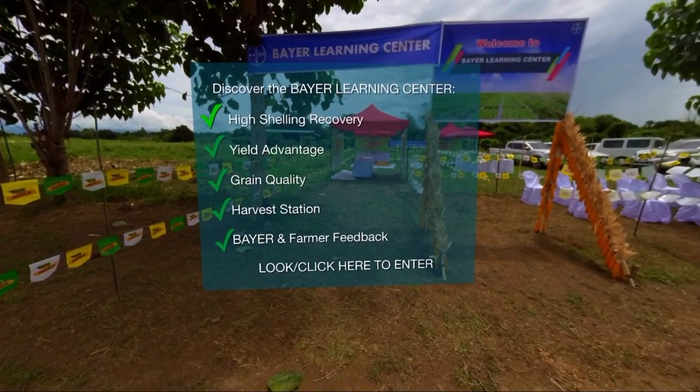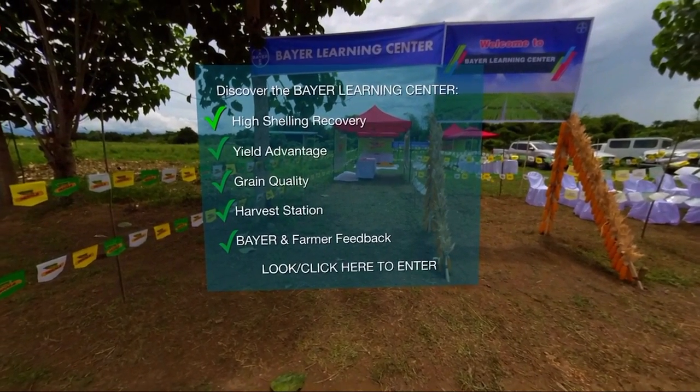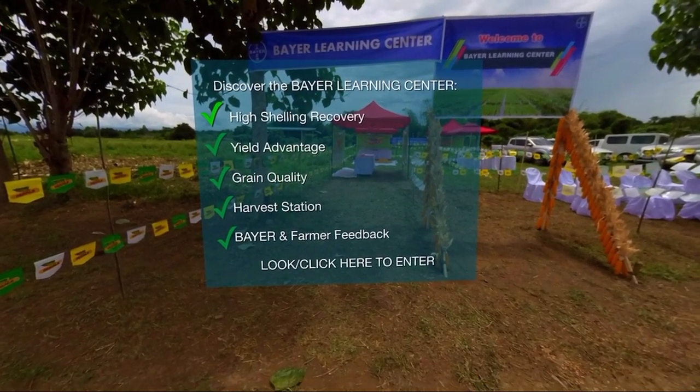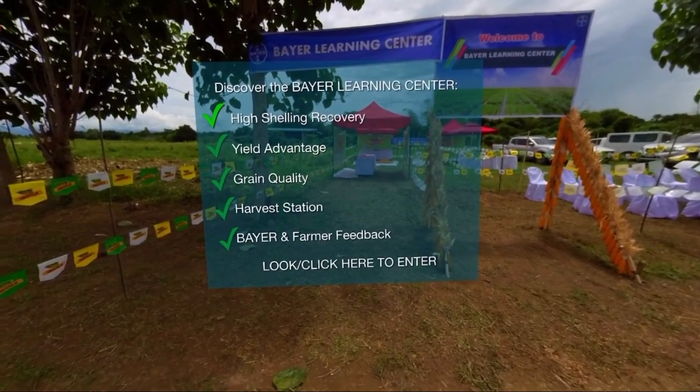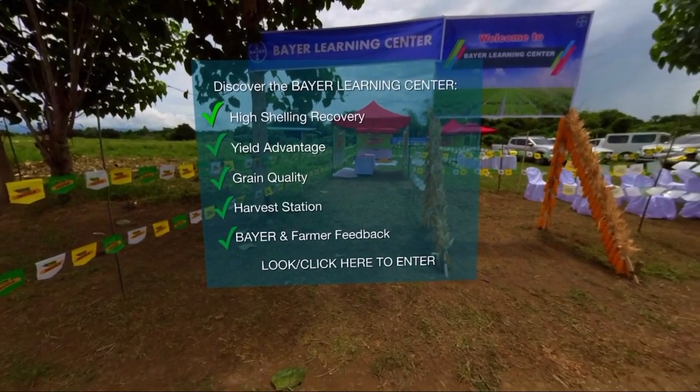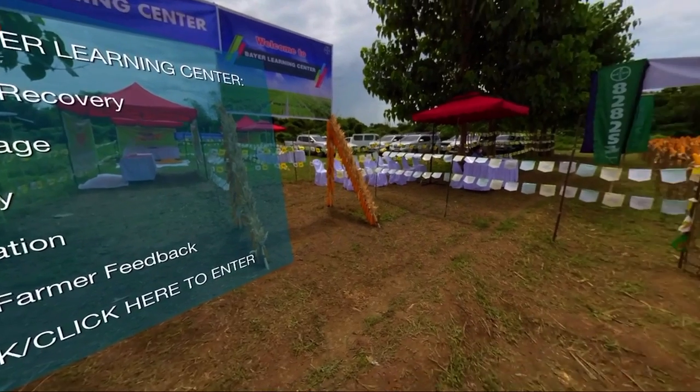So welcome to our Buyer Learning Center for our DEKALB 8282S VT Double Pro. So hopefully you enjoy our quick tour of our Buyer Learning Center in Pangasinan. So let's quickly just look around.